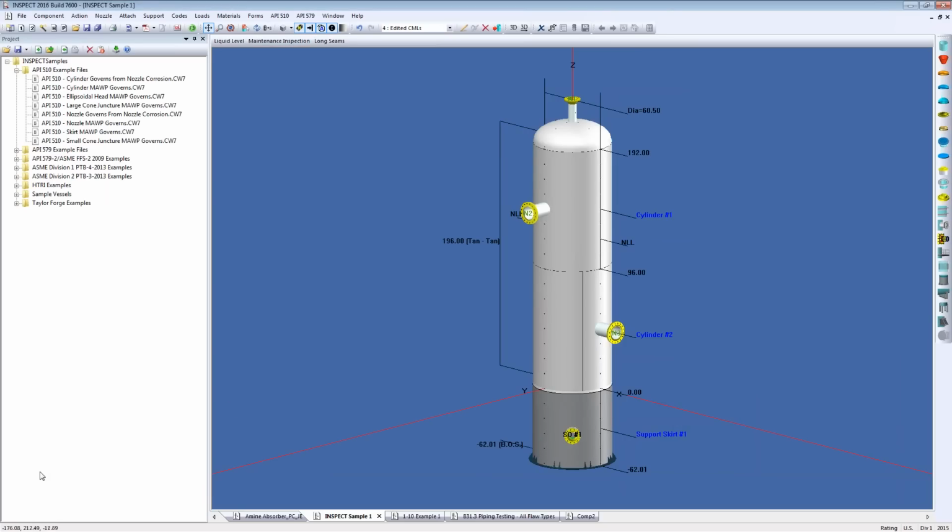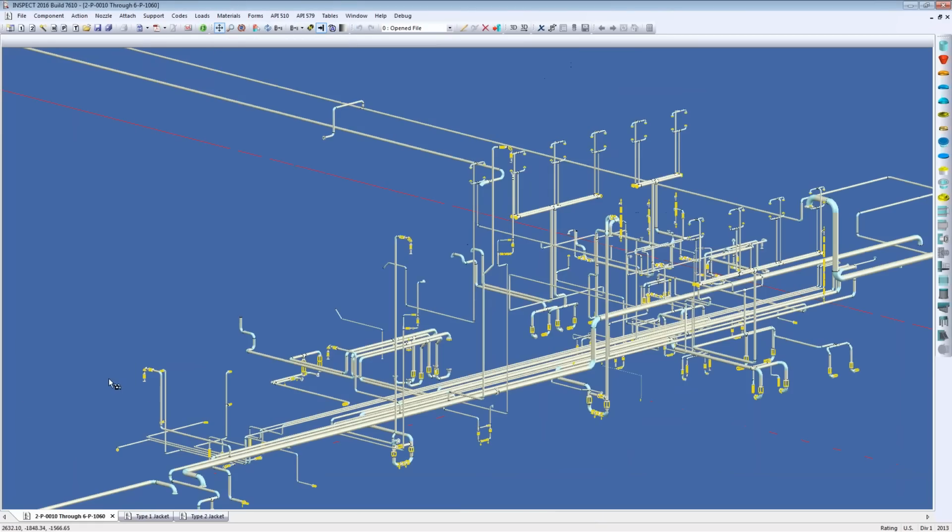Does Inspect do risk-based inspection? Risk-based inspection, yes, commonly referred to as RBI. Not currently, but this is something that we are looking into potentially in the future, getting into the RBI area. So not at the moment.